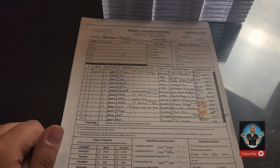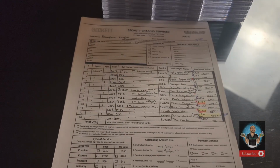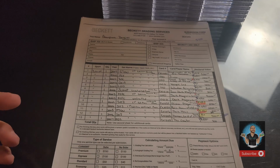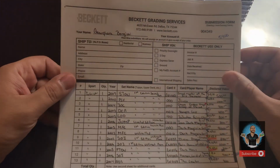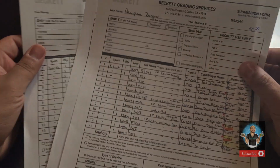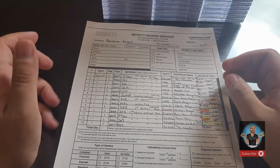Let's go. All right, so let's go ahead and dive in. So the way this is going to work is you can print this out directly through Beckett. That's what I did with these. I have a total of 3 of these pages. And you can print these directly through Beckett. And then what you have to do is fill these out.